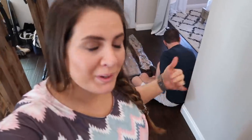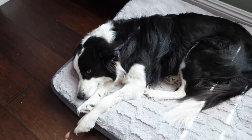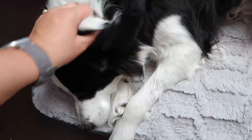We are just working away, and Emma is laying like 10 feet away, living her absolute best life. Just resting on her bed, wagging her tail. Silly girl. She's sleepy.